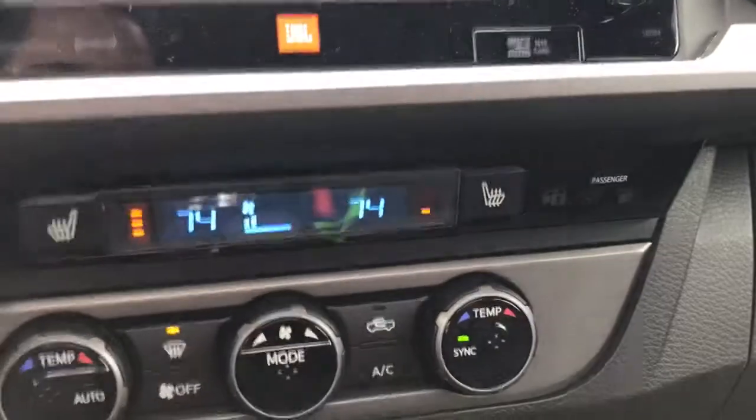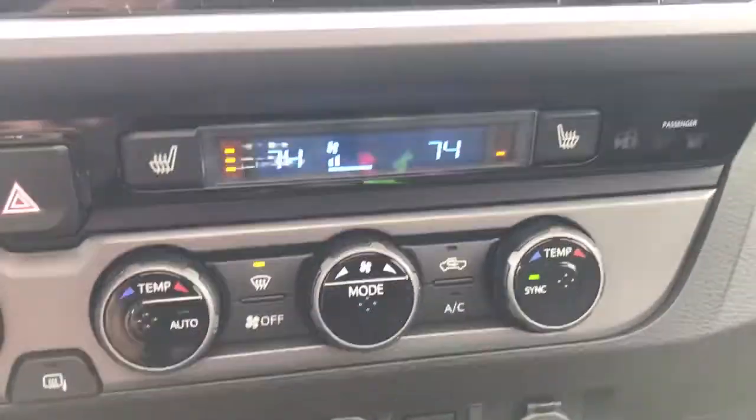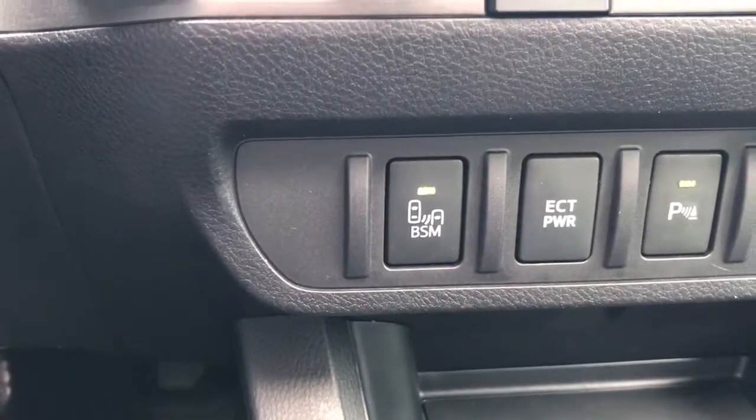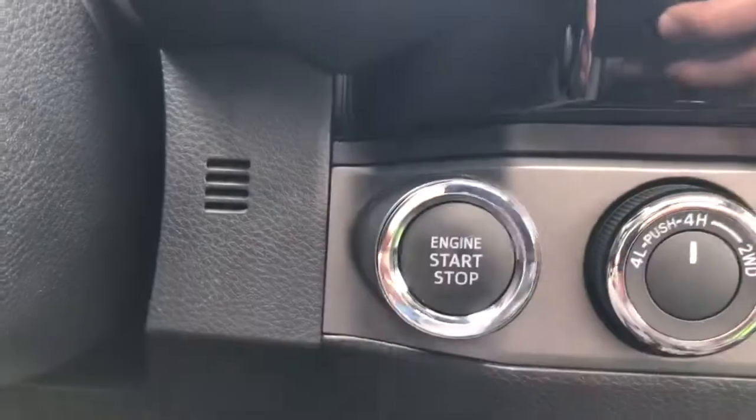Heated front seats, one of my favorites, with a cloth. Also have dual zone climate control now for the 2017 model. You have blind spot monitoring system for you there. 4-wheel drive up top. And also now is a push button start.